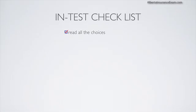So read all the choices. Okay, what are all the options? Watch for similar pairs. Are there two sentences the same? What are the words? But there may not be those two similar answers. That pair may not be the right answer either. It might just be there to trick you.